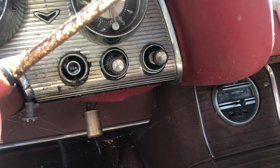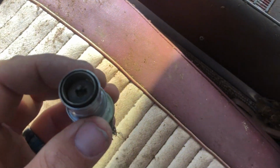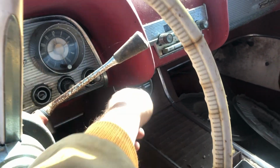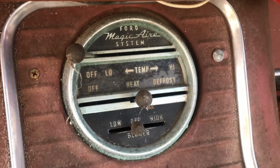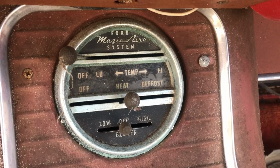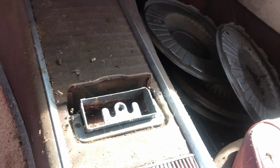Then you had your lighter. That's pretty cool. Because you know everybody back in the day smoked. Whoops, that went flying. Everybody back in the day smoked, so you had to have a lighter. Put that back in the car. And your wiper controls. Then you had your center mounted radio. And then you have your air conditioning. Well, probably not air conditioning, but you have your heater control down there. Ford Magic Air System. And your ashtray.